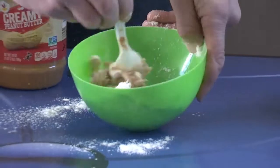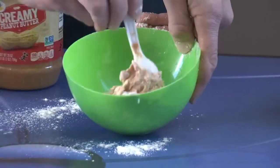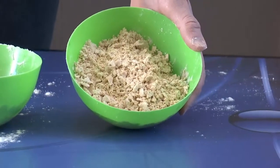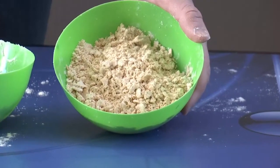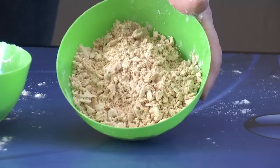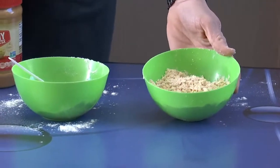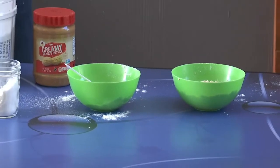So it starts to absorb that oil, and after a while, if you stir for long enough, you get something that looks like this. You get powdered peanut butter, which is something that you can often see in a health store, or even your grocery store, that you can use with protein shakes. So if you've seen powdered peanut butter, here's one way to make it yourself.